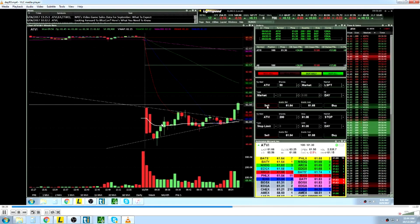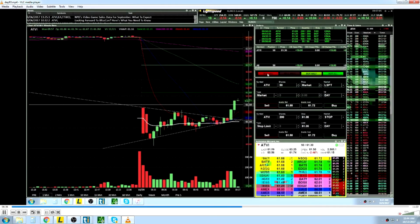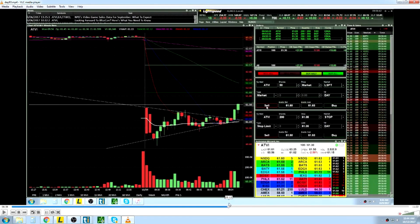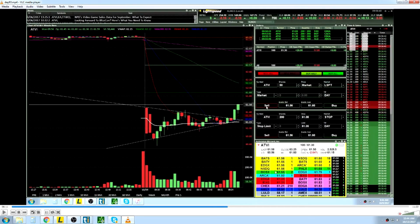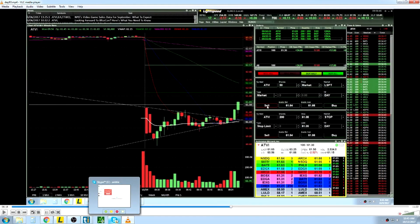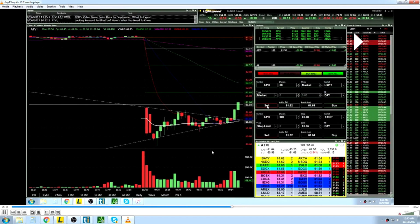Wow. Immediately this thing decides to shoot up really high, getting up into the 70s. But I already took my partial, which I can't blame myself for. You don't really expect these kinds of things to happen. If it happens, that's obviously great, but the chances of having your full size still on after even a move like that, I just don't think that's gonna happen that often. So my max favorable was 71. This thing got up to 71. So my max P&L could have been 82. So I guess I missed out on 30 bucks on this trade.